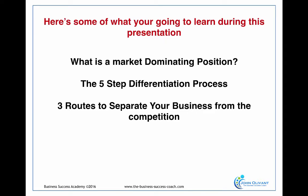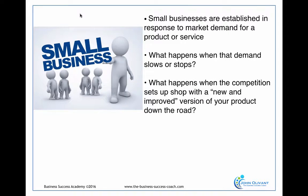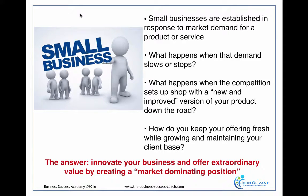So let's get cracking. Small businesses are in general established to fulfill a market demand for a product or service, and many businesses enjoy great success without much thought to the future. But what happens when that demand slows or stops? What happens when the competition sets up shop with a new and improved version of your product down the road? How do you keep your offering fresh while growing and maintaining your client base? The answer? Innovate your business and offer extraordinary value by creating a market dominating position.